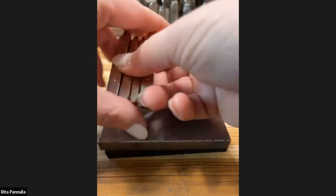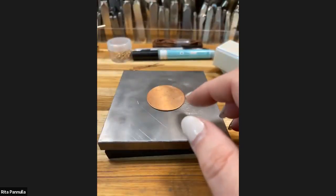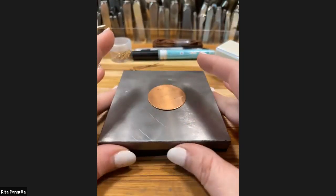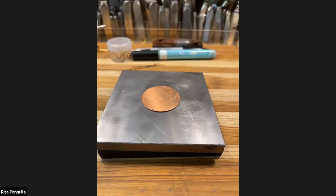So we are going to begin. What I like to do is I always like to work with my center first. Now, I like to work with the disc without holes in it. If you have a hole in your disc, that's perfectly fine. I find that with my mandalas, I like to stamp my pattern and then decide where I'm putting my holes. But it's really personal preference.